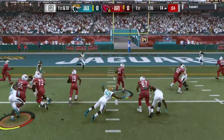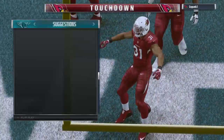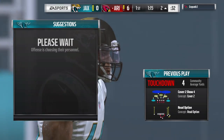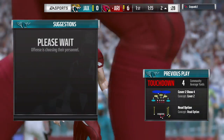They'll run it now out of the gun. And he is into the end zone. Touchdown, Arizona. David Johnson, a 13-yard touchdown run. And the Cardinals have taken the early lead.